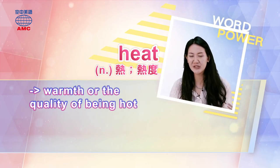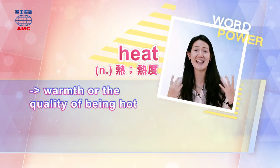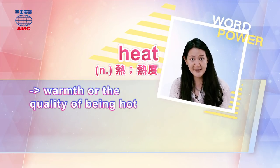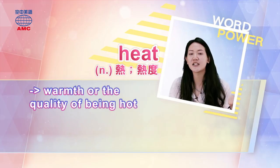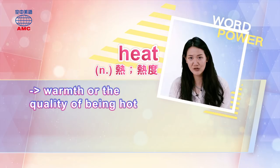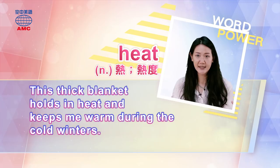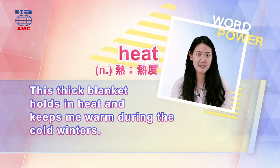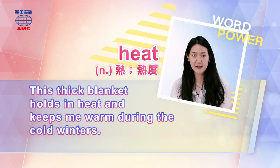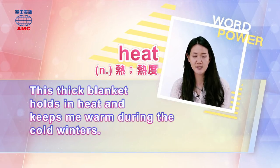That means the temperature's really high. It's almost 40 degrees. There's so much heat. Or I can't stand the heat. I need to take a shower. So you can think of a lot of places with heat, like Africa or like Thailand in the summer where it gets up to 45, 46 degrees. It's so much heat. All right, I have a sentence for you. This thick blanket holds in heat and keeps me warm during the cold winters.